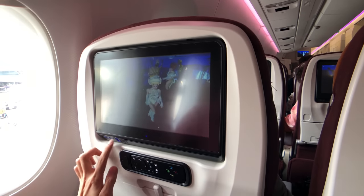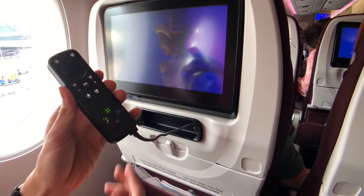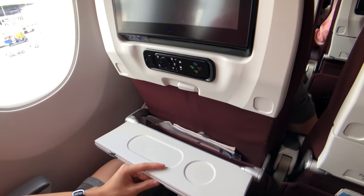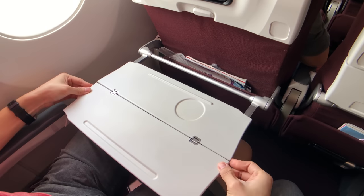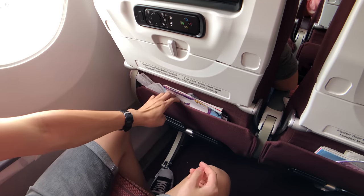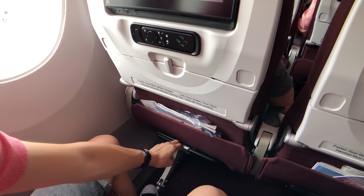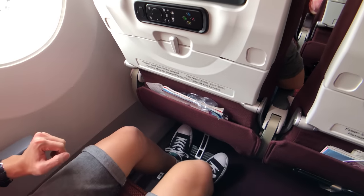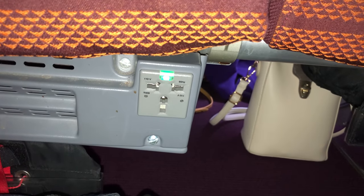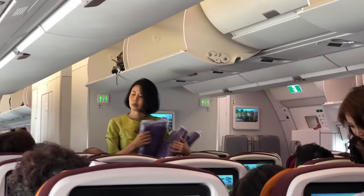The seat recline is very generous, and the headrest is adjustable. Now I'll show you more seat features. In front of you, you have a large touchscreen TV and a USB port. Under that, you have a TV remote. Further down, you have a tray table. You can fold it in half and move it back and forth. You have one large seat pocket for storage, and in there you have a headphone. The highlight would have to be this footrest. It's adjustable. The leg room is also very good, as you can see. There's a universal power socket between every two seats. Blankets are now being handed out by the lovely cabin crew.